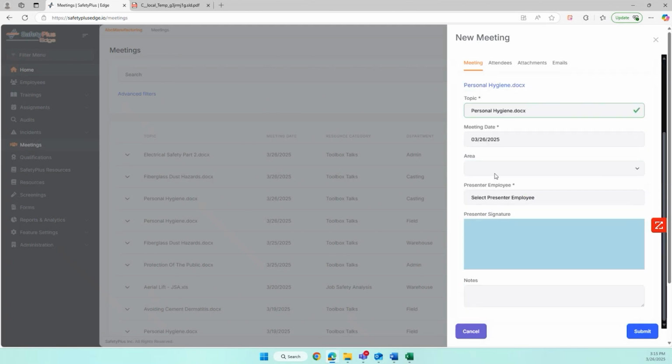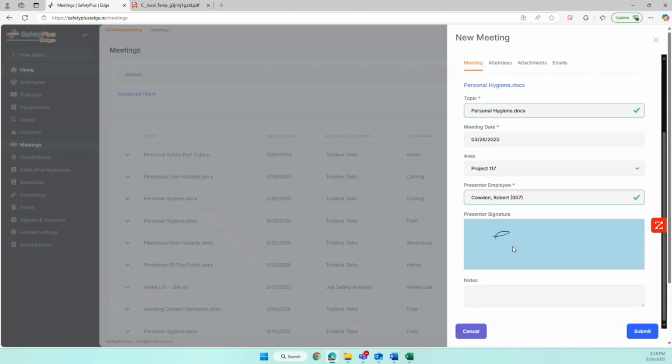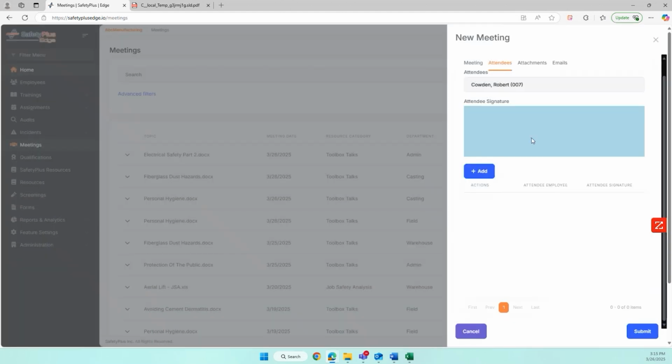So we present our document. We select the area, maybe the project that we're part of. The presenter, the person that actually gave this talk, is going to grab their name and sign off. Then they're going to click attendees at the top of the screen. They'll pass their phone or their iPad or tablet around to the rest of the people that are part of that meeting. Each person will grab their name, sign, and click add. This is going to allow you to grab a roster.